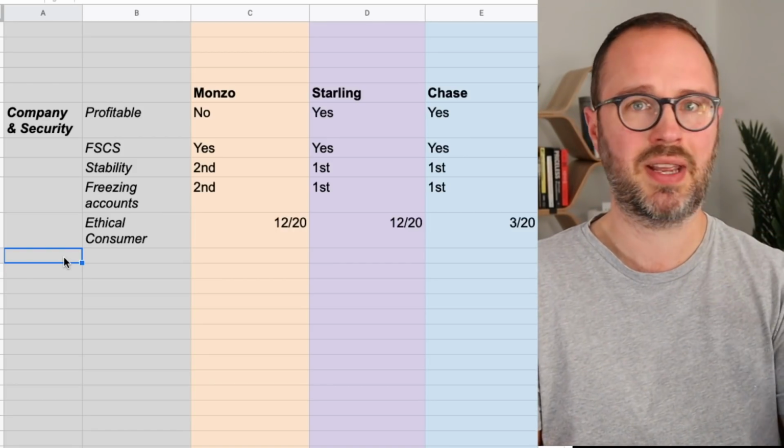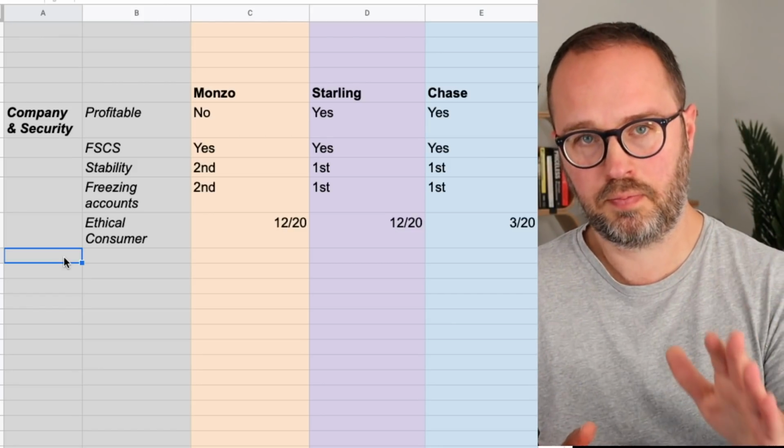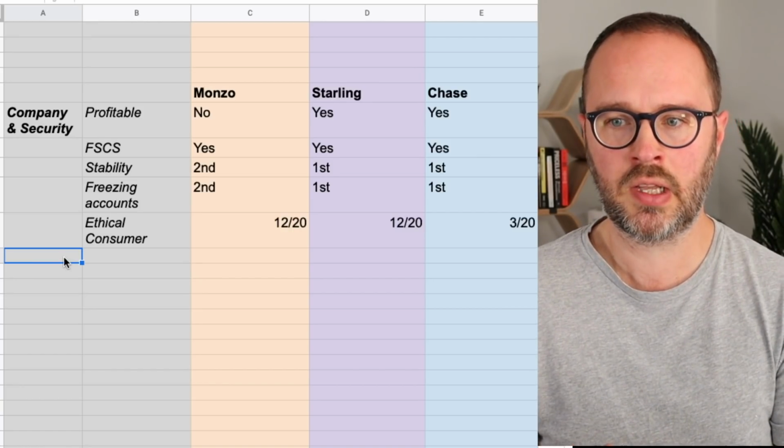We've seen it in the past with TSB and Santander. And this is a thing that does happen with digital banking, just be aware of it. It happened a couple of times, but I wouldn't necessarily say that Monzo is less stable than Starling or Chase, but it's worth just flagging that for you.